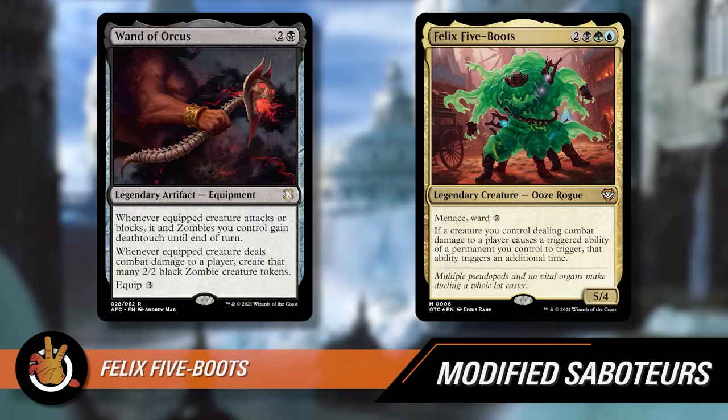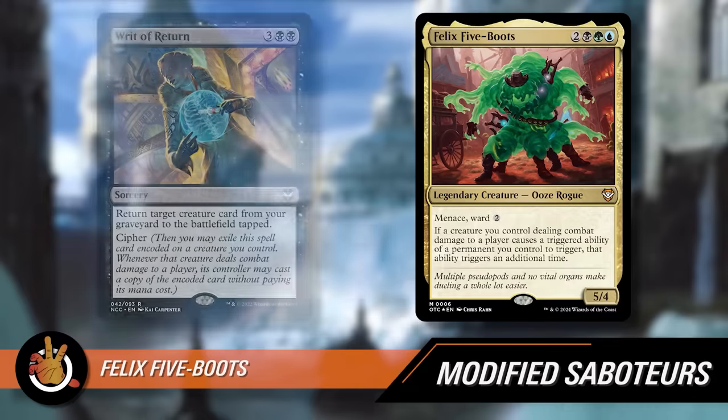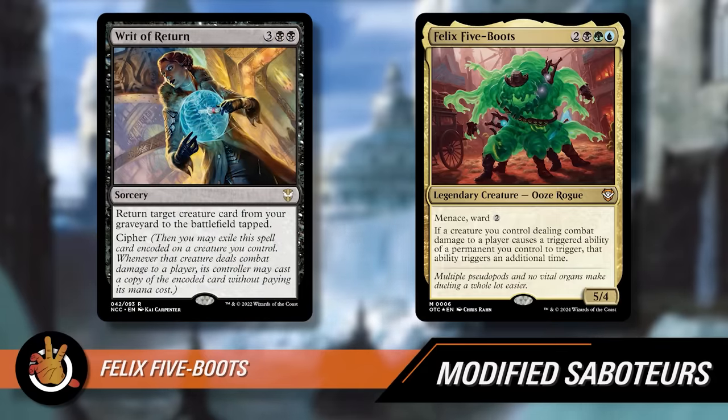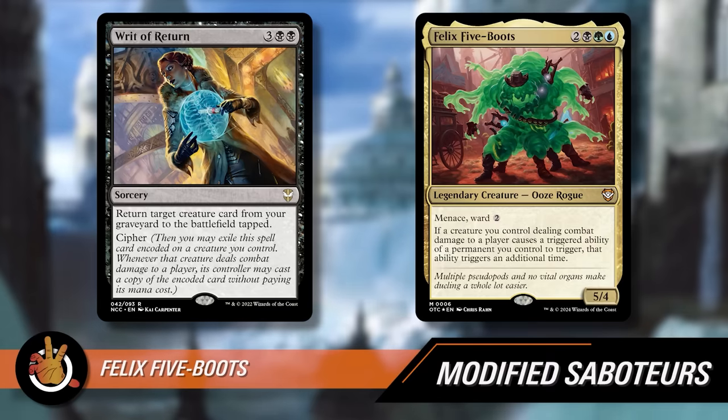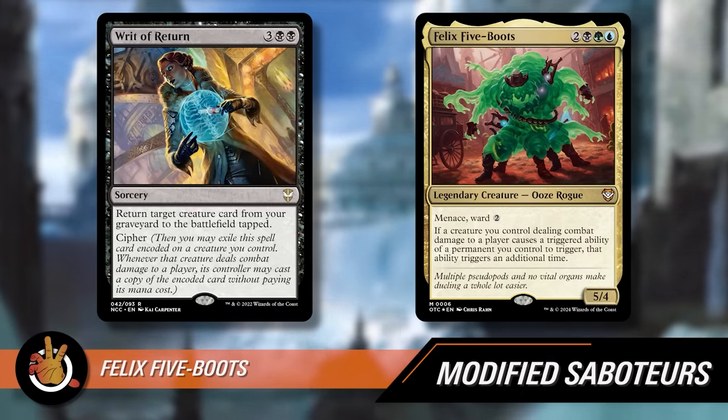Okay. The next thing that I think is really cool, and they actually included it in the precon alongside Felix, I think there's one card with it, is Cipher. So for those who haven't played with Cipher, the reminder text says, it's a 5-mana sorcery. This version is Writ of Return, and it has an effect. And then the effect happens, and it says, then you may exile this spell card encoded on a creature you control.